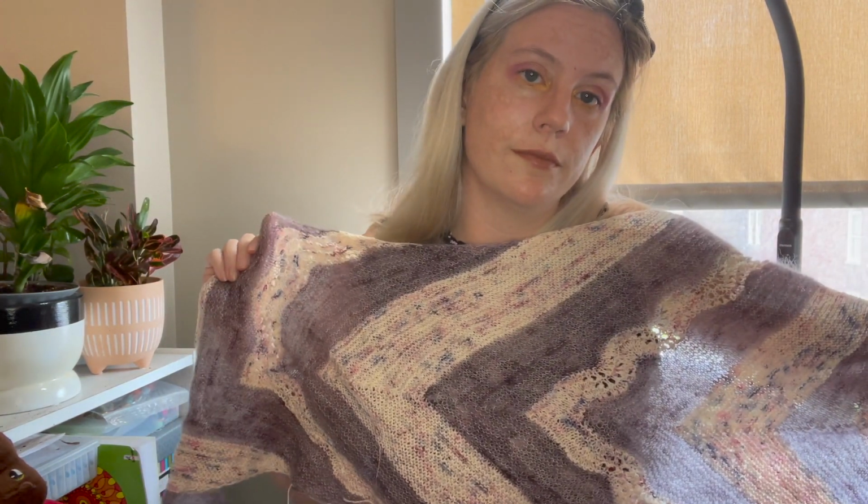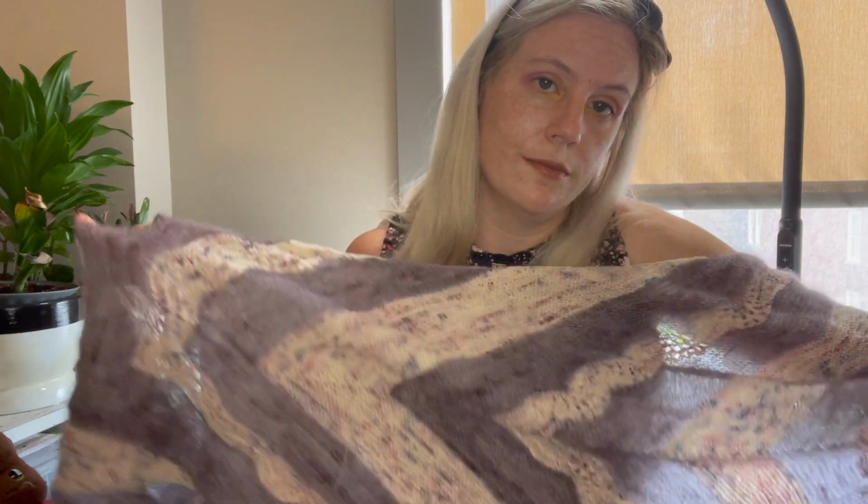This was not my favorite thing to make. Nope, it was not. But the result is just beautiful. So I have quite a lot of ends to weave in.